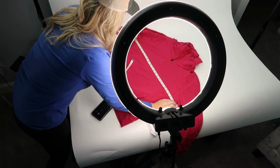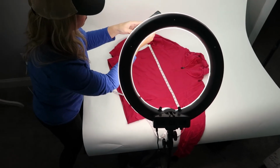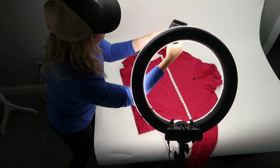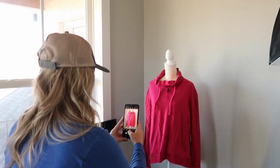And then I also take measurements of most items, the chest across, the length from the shoulder to the hem. And if it's a dress, I would take a measurement from armpit to armpit and then the waist measurement. So that's what we're going to do on this item right here. I'm going to take those specific pictures and then I'll be ready to post onto eBay. So besides the mannequin, I have these lights that really help me to make good posts, and so we will link that video down below, what I did in a previous video.